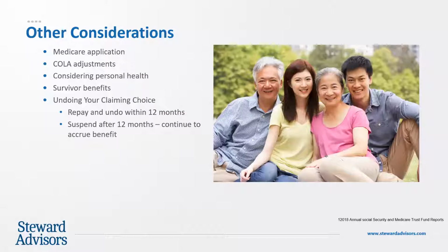Fourth, you need to think about your survivor benefits and how your claiming decision impacts them. It's not just your life expectancy, but it's also the lives of your loved ones that matter in this benefit decision. Finally, if you go through all this analysis, realize you made a bad claiming decision, there are some fixes. There are things you can do to change your election.